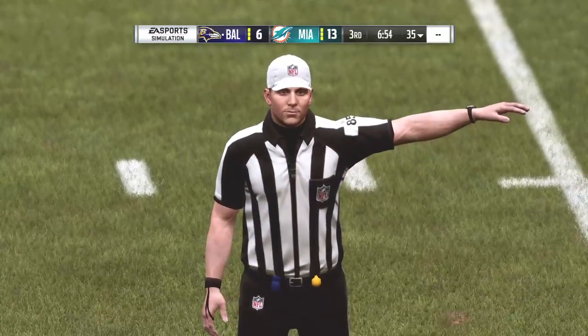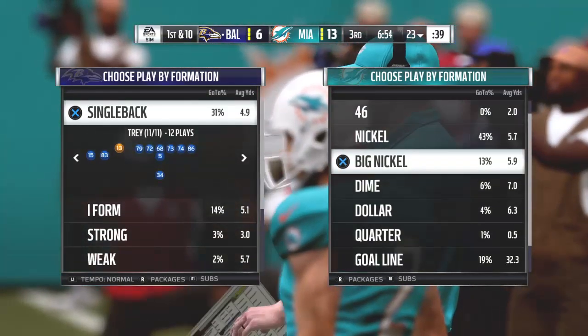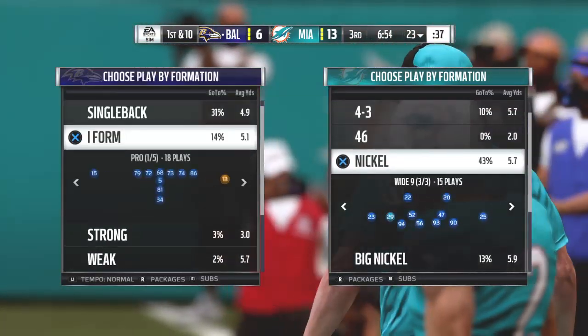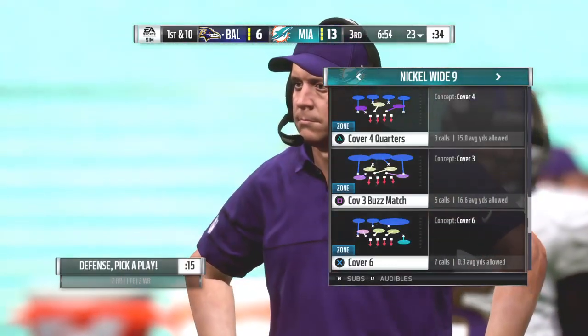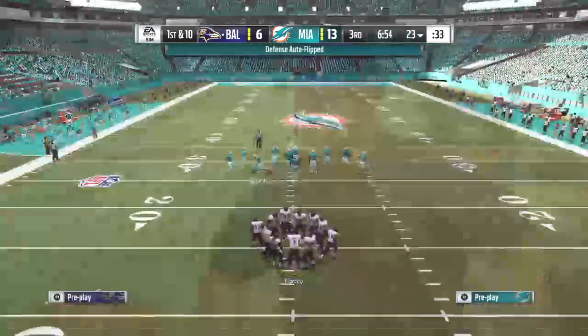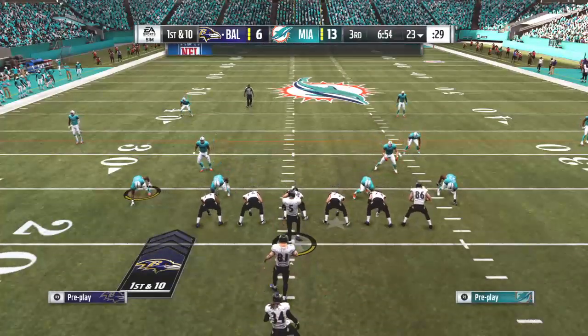Return team. So that will push him back. And now we know why I have a little extra space to run, don't we? An illegal block in the back, that penalty will move them back. So the special teams penalty cost some yardage there as they come out on 1st and 10.